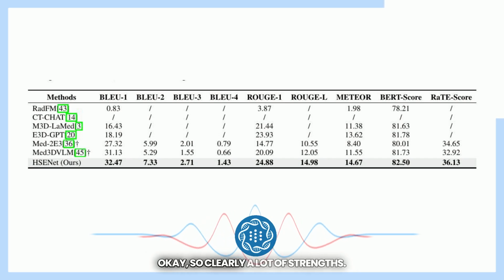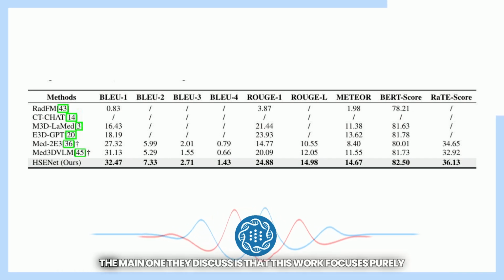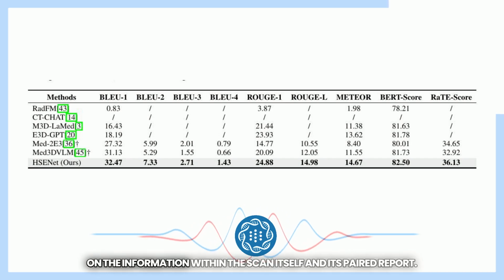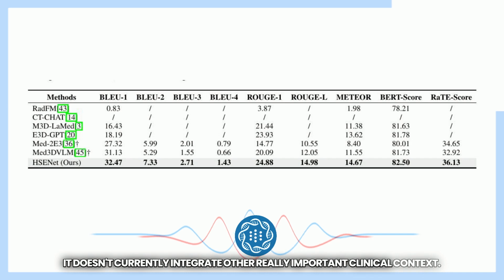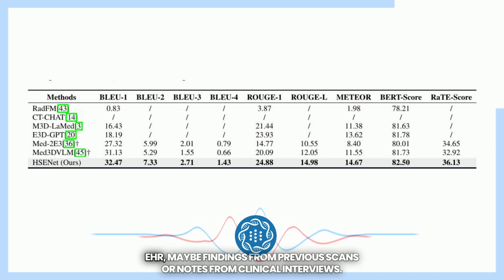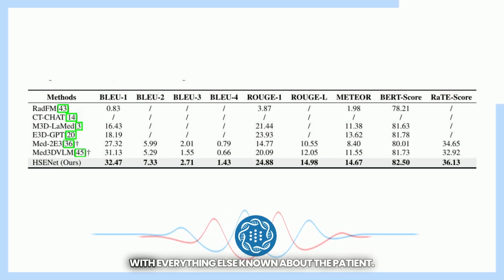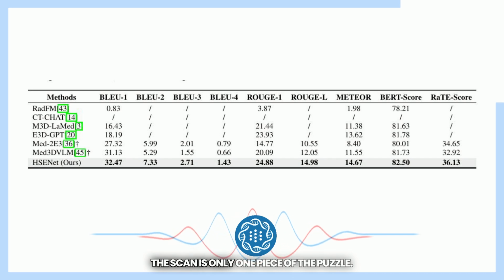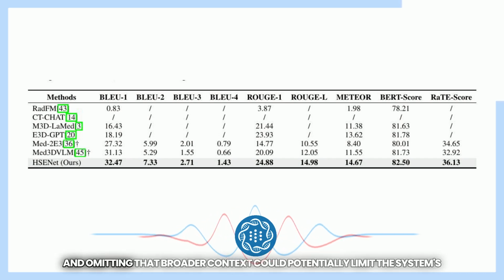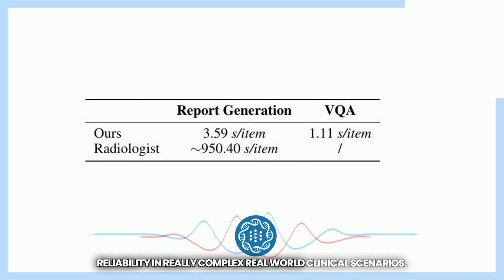Okay, so clearly a lot of strengths. What limitations do the authors themselves acknowledge in the paper? The main one they discuss is that this work focuses purely on the information within the scan itself and its paired report. It doesn't currently integrate other really important clinical context. Like what? Like the patient's history, information from their electronic health record, EHR, maybe findings from previous scans or notes from clinical interviews. Real-world diagnosis isn't just reading the scan, it's putting those findings together with everything else known about the patient. Right. The scan is only one piece of the puzzle. Exactly. And omitting that broader context could potentially limit the system's reliability in really complex real-world clinical scenarios.